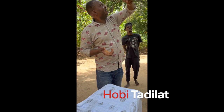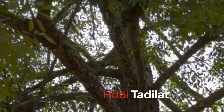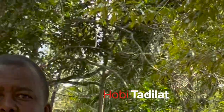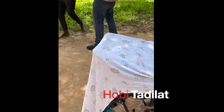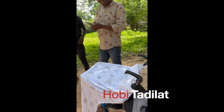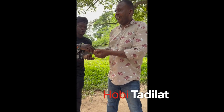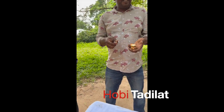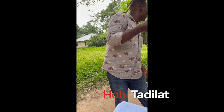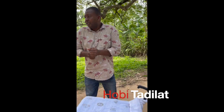So let's see this tree here. Basically, everything you see in this farm grows in Zanzibar. Smell, please. My friend, do you know what it is? No. This is the muscat, nutmeg. This is the nut we're talking about. These are shells. We don't do anything with the shells, and normally we use them as rubbish, which becomes a natural fertilizer. Everything we grow here, we grow in nature.